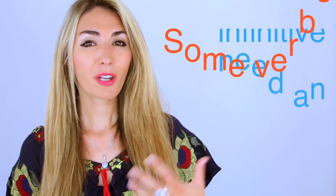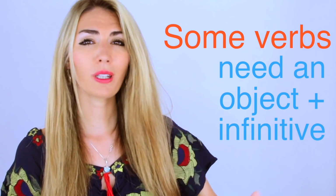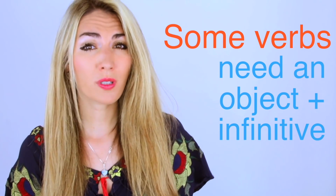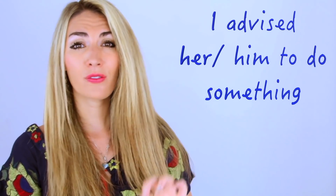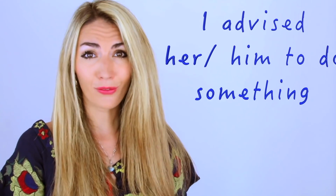There are also some verbs which actually need an object and then the infinitive, as we need something that the action is happening to. So this is quite common in reported speech, for example. This doesn't mean that the verb always needs an object, but in some cases where we need something that the action is happening to, then you will need an object with that infinitive. For example, with the verb advise, you're usually advising someone to do something. So we need to say, I advised her, or I advised him, or she advised me, and then the infinitive.